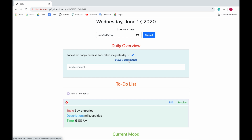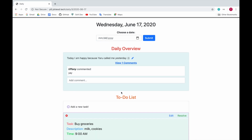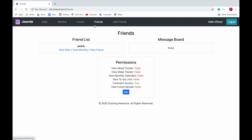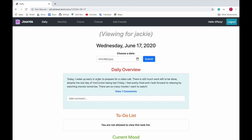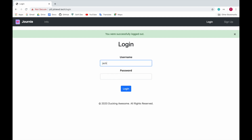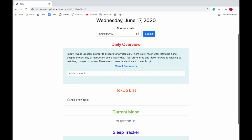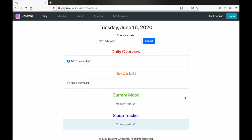You may have noticed the commenting feature. You can comment on your own entries, but friends can also comment on yours and vice versa. For example, I'm going to view my friend Jackie's page, and I see her entry. And I'm going to comment, and if I hack into her account, my comment will appear.